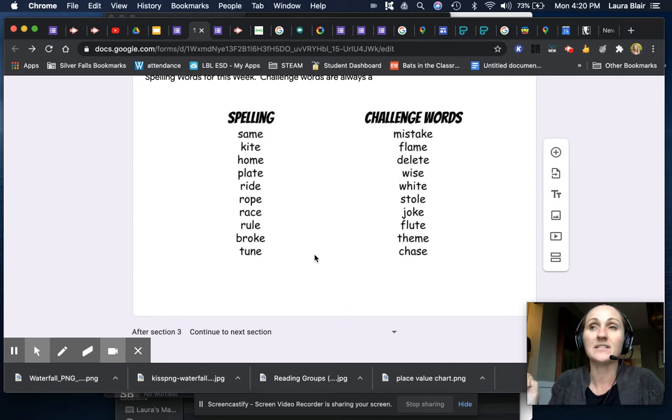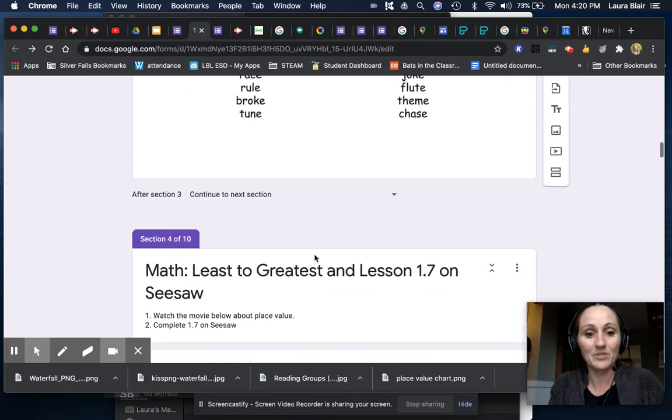Like the first sentence, I use red. The second sentence, I use orange to go over the word. And then the next one, yellow, in rainbow order. But it's up to you.